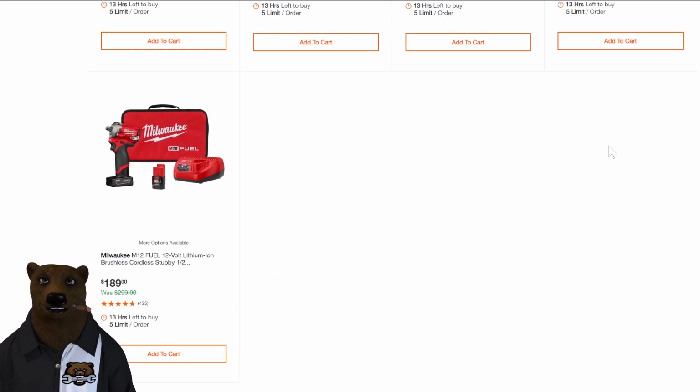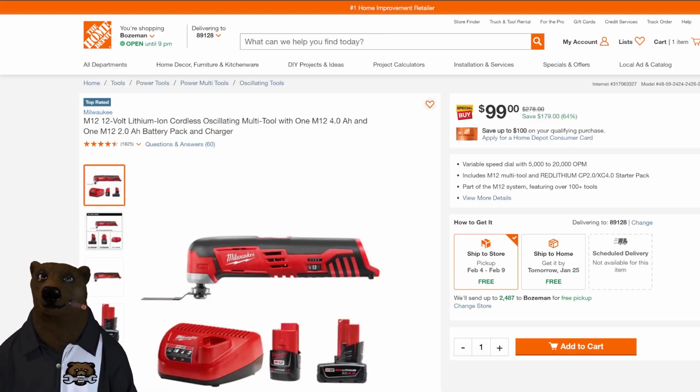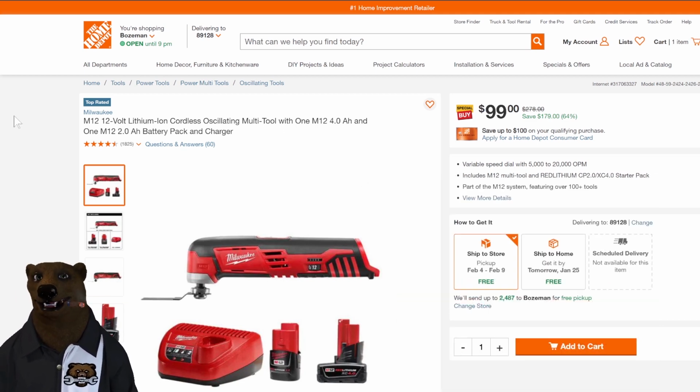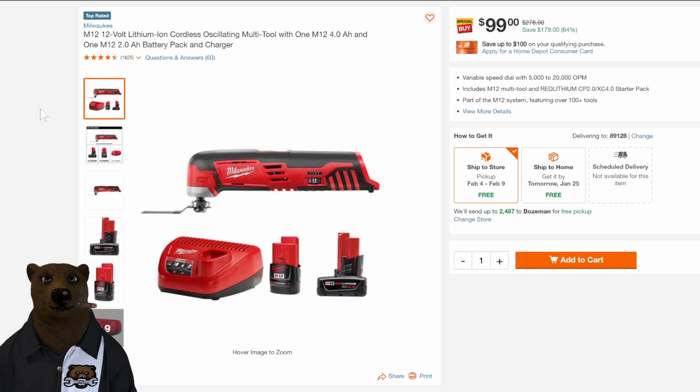We got, of course, some Milwaukee 12-volt stuff. We got the M12 stubby. We're going to talk about that here in just a minute. We got the M12. Check this out. I have this exact tool. I paid $50 for the tool only a couple years ago. It's not a super heavy duty tool, so don't get fooled by that. But for light duty, super lightweight, easy to get into small areas, doing quick work on stuff, I love picking this thing up and using it. It's probably my most used M12 tool.